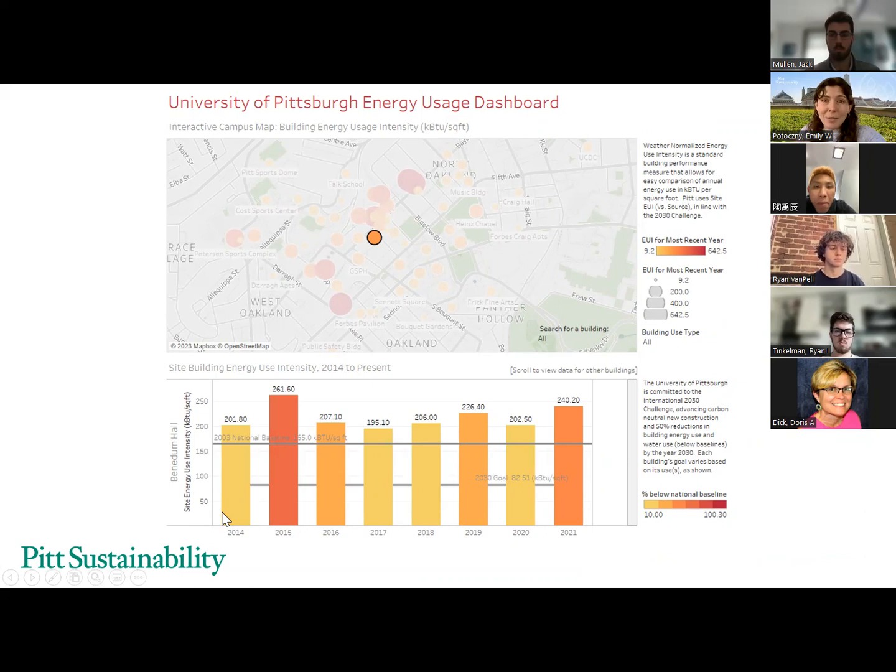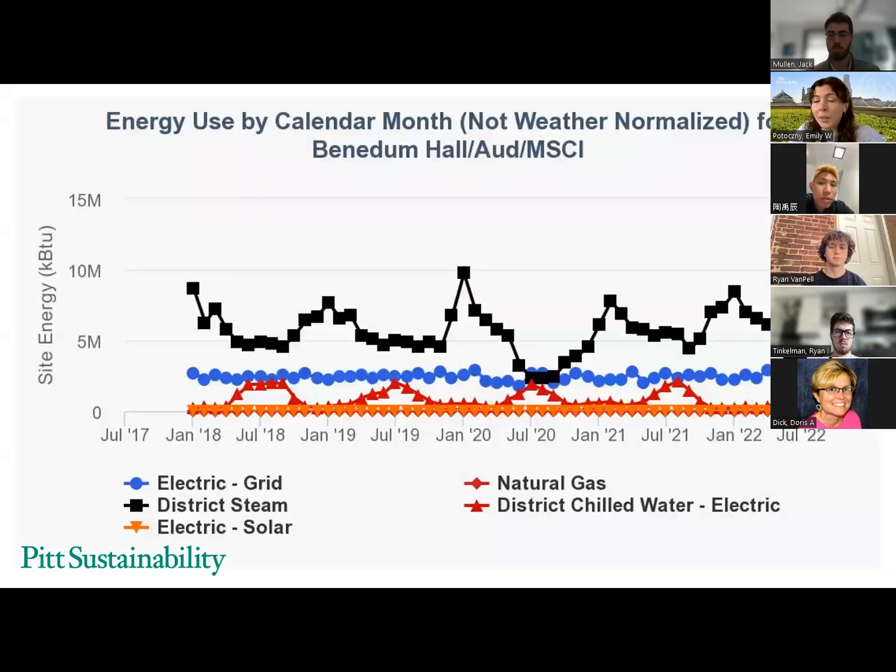If you're interested in seeing this information for the building that you're in, we keep that publicly available on our website. On one of these dashboards, you can click around to the individual buildings on campus and get a sense for that energy use intensity per square foot. If you want to go even more granular, here's where that information comes from. This is monthly reported utility information for Benedum Hall from Energy Star Portfolio Manager. We track this information for every Pitt-owned building on campus, and it's publicly available since Pitt is part of the 2030 District in Pittsburgh.